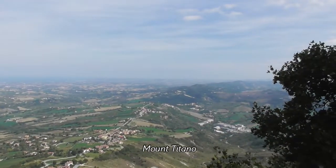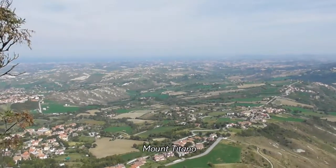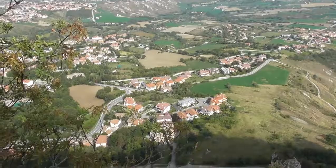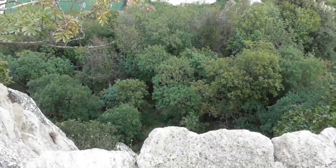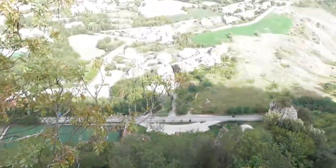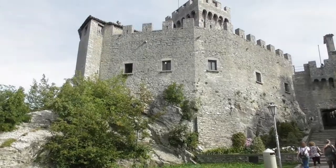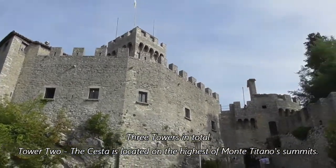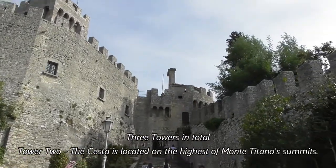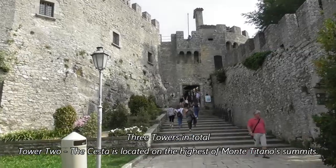2 nights. And should I look down? Have a quick look. Oh God. Imagine building. Yeah, excellent. So this is the second tower of San Marino, second fortress to protect the city.